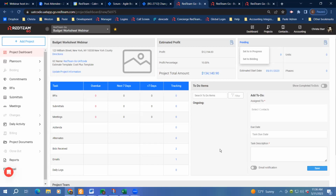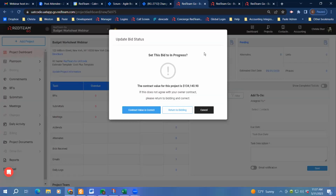As Jennifer mentioned, one of the most noticeable things is that we are eliminating the status that was called Will Start Soon. If you're in a project that's in pending, it's only going to give you the option to set it to in progress now. We're going to walk through what this process looks like. A lot of it's going to be the same as it used to be when you moved stuff to Will Start Soon. It's just not going to be called that anymore. It will be called the unlocked status.